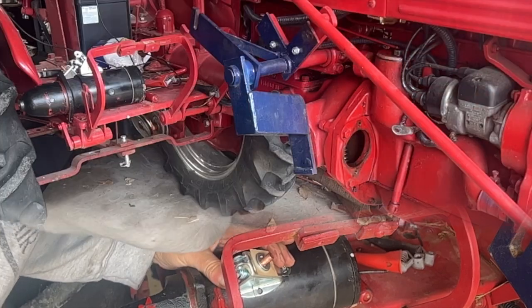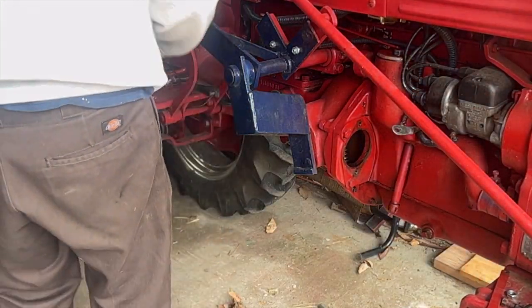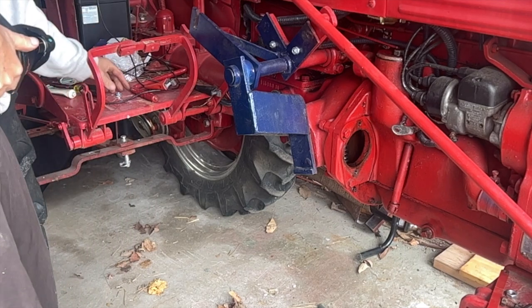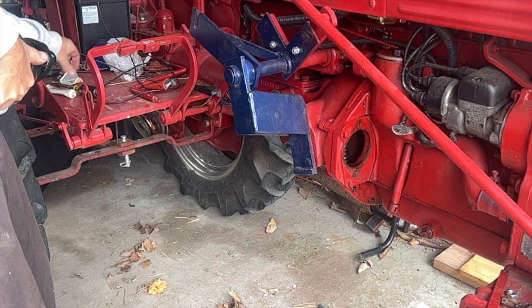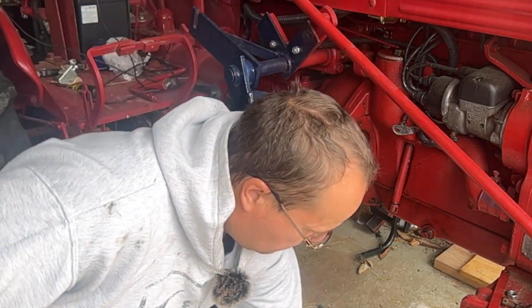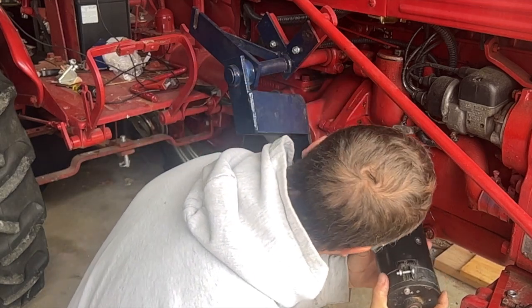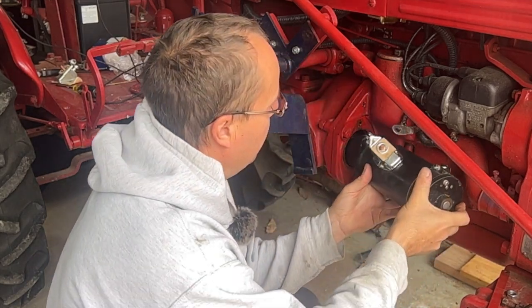Just like that. I don't consider myself a mechanic, so whenever I put something back together and it works, I'm just as surprised as anybody else. My brother was a whiz at these things, and he should be so lucky.